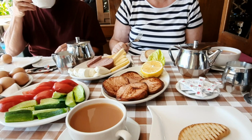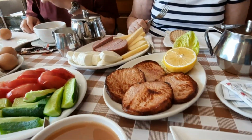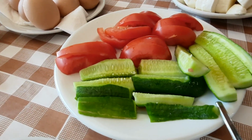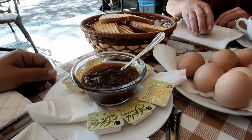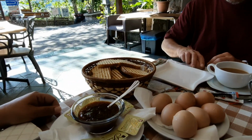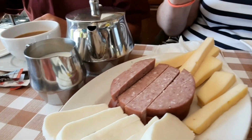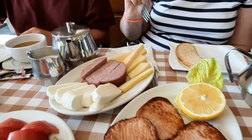So it's Sunday morning at the hotel, guys. And we've got another fantastic breakfast. We've got lunza, the usual, boiled eggs, homemade jam, traditional Greek bread, halloumi, cheese, and salami.